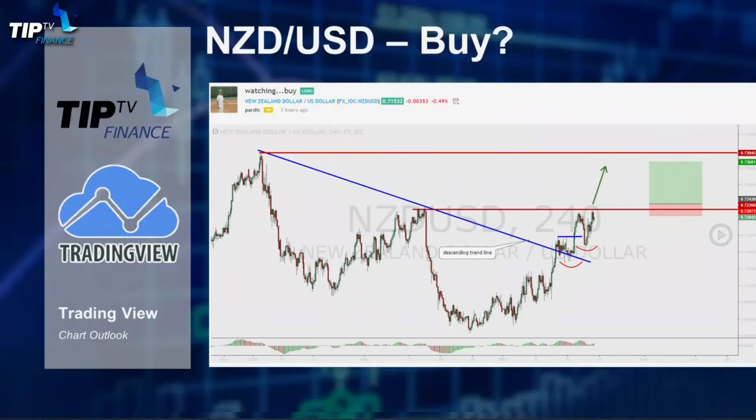The next one. Right, this looks a little bit more juicy. The Kiwi versus the US dollar from Pardis. Beautiful sort of turnaround there, the saucer pattern over the near term on this chart, which is the daily chart. What's your call at the moment? I like this chart. I do see more upside with the Kiwi dollar. Looking at commodity prices, and bearing in mind the dollar is key. The dollar is going to be the driving force around a lot of these currency pairs. But the Kiwi does have a bit more upside, I think, and I like that chart.